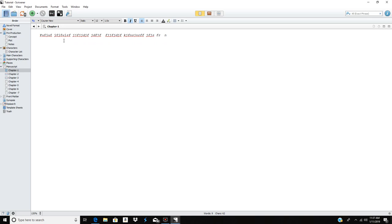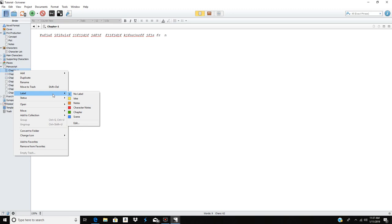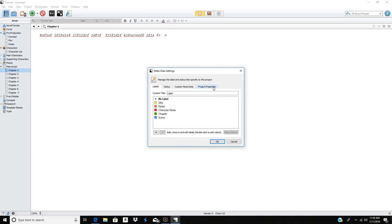When it comes to the labels, if you like to label your chapters, you'll see they already have the colors and different things, like character notes. Some people label their outline differently. This could be your notes, your characters, so then you can go right to it. Me, I like to label progress, so you can edit it, and you can double click on it to edit what it means.